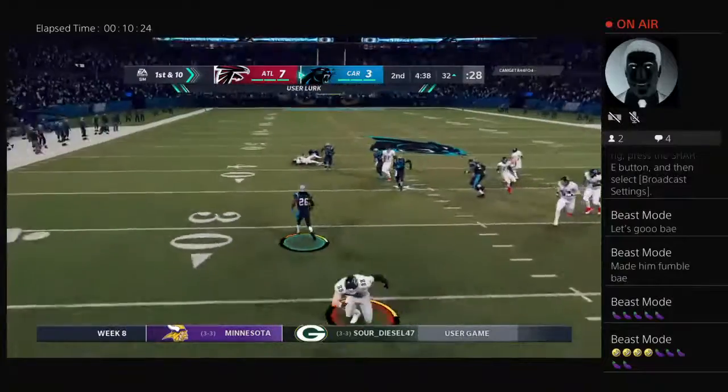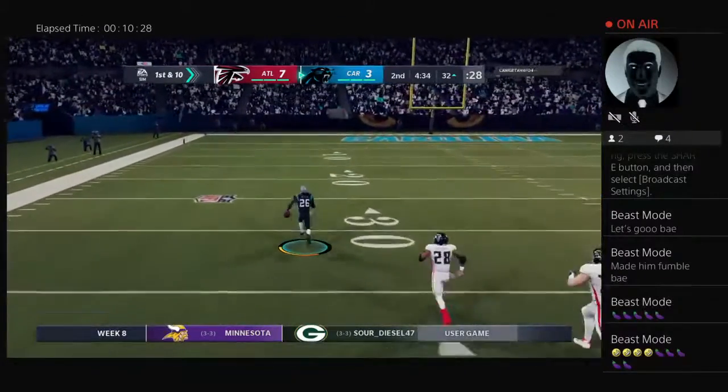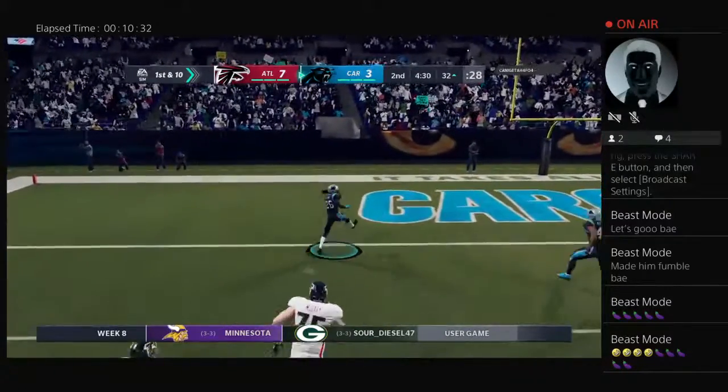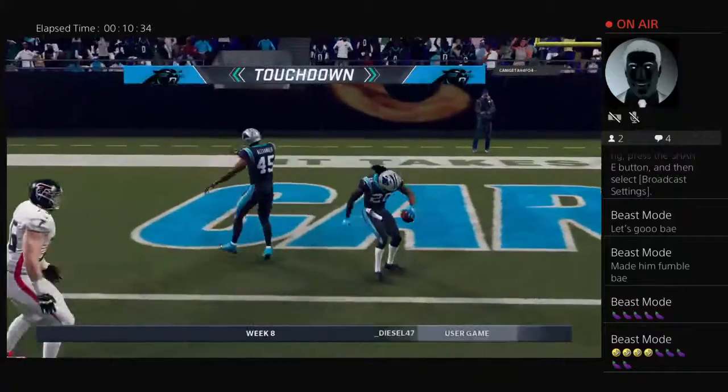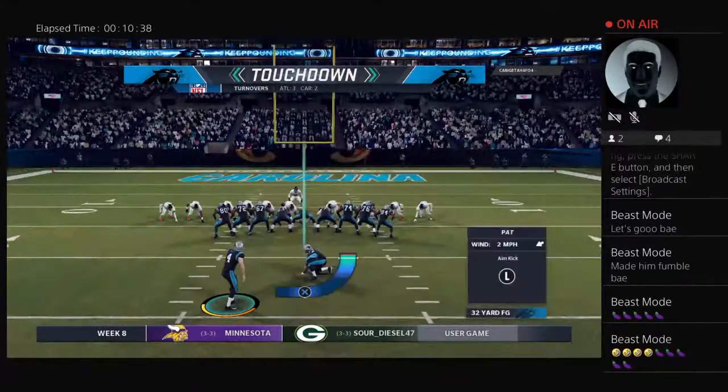Yep. And now this is intercepted. My goodness. Dante Jackson picks it. And he will bring this one back. It's a pick six for a Panther touchdown.